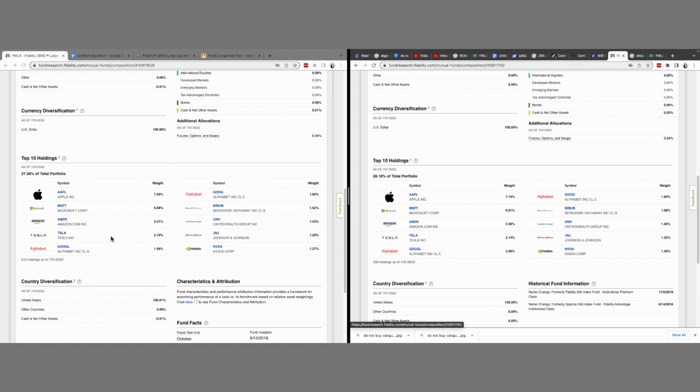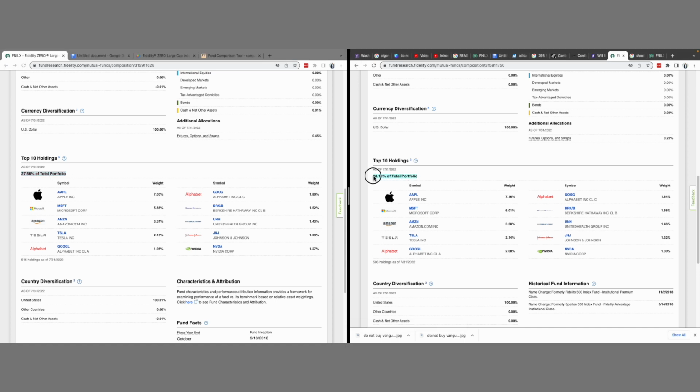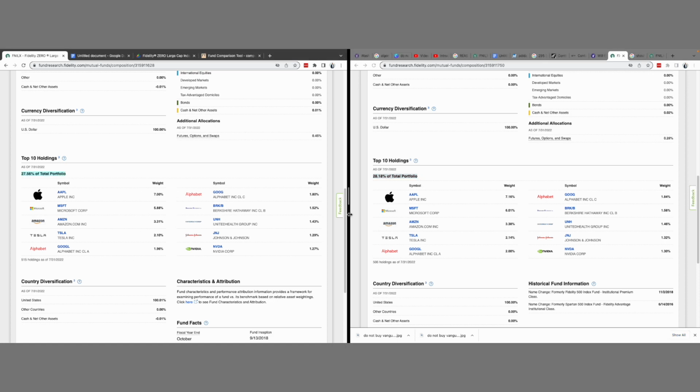The third pro of this fund is that it has similar holdings to an S&P 500 index fund. So here I have FNILX on the left-hand side, and I have FXAIX, which is Fidelity's 500 index fund, on the right-hand side. So free versus really cheap. And with FNILX, the top 10 holdings make up 27.56% of the portfolio. And with FXAIX, the top 10 holdings make up 28.18% of the portfolio. And as you can see, the holdings are exactly the same with some slightly different weightings.